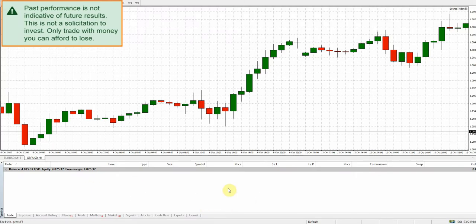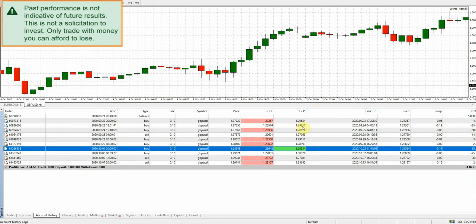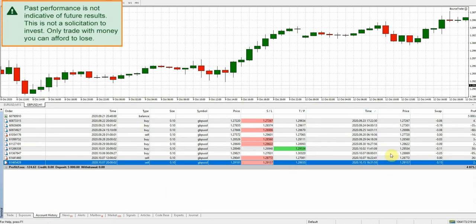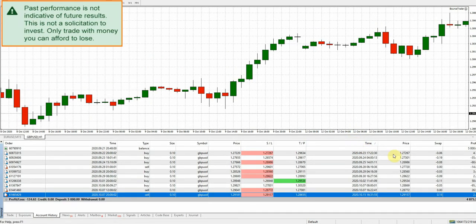All right, so we don't have any trades open going into the weekend. First day of the week was the 12th. And it looks like we only closed out one trade, as you guys can see right here on 10/15. So let's go ahead and check. We made $2.40. So definitely not a lot on that trade.